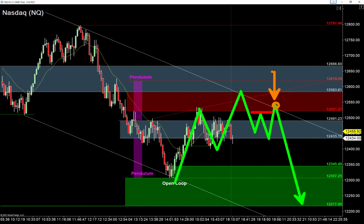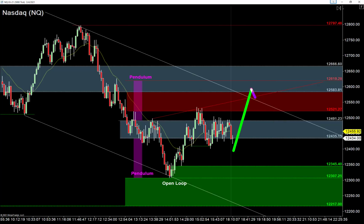How do you know the difference? How do you know which one is which? Again, if we go up, shallow pullback, higher high, it's an easy giveaway. If we go up and the market gets hit hard, it's one try for the buyers, two tries for the buyers, trap high, and back down we go from there.